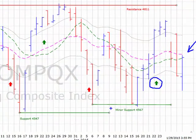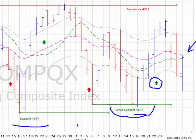Taking a look at the support and resistance, right now we have minor support in the 45.67 area, major support in the 45.47 range. In order for the short-term direction of the market to change to a downtrend, we would have to break below that 45.47 area. We have resistance in the 48.11 area, and to decisively move into a short-term uptrend, we would have to close above that 48.11 area. Right now, the market seems to be just working its way sideways with no real direction, indicating that we need to keep a degree of caution.